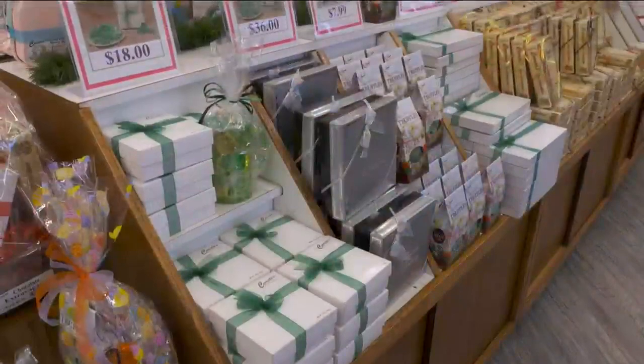We get tons and tons of candy to send to family because my mom loves chocolate, and so does his mom, and they love the mints. We get the mints a lot. French mint's our best-selling piece.